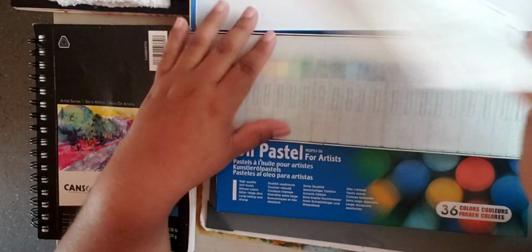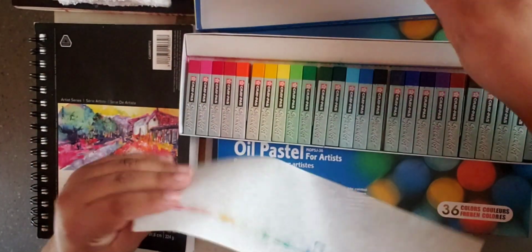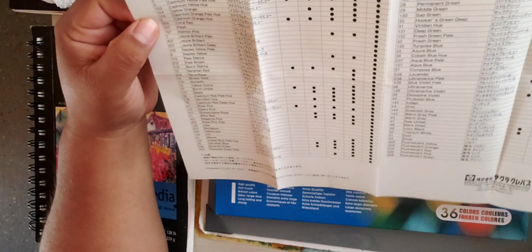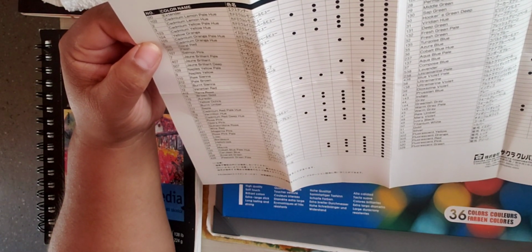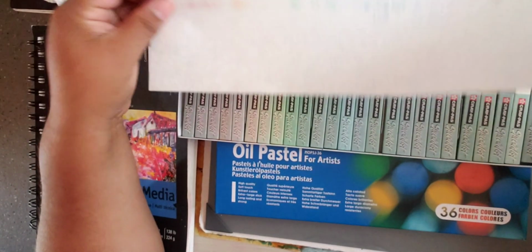So these are the Cray-Pas. These were $20. I bought them for 20. It has this thing, I think the colors, and then it tells you the opacity. I don't read Japanese, but they are in English. So 00 is the extender. Please don't give me the 00 because I do math.